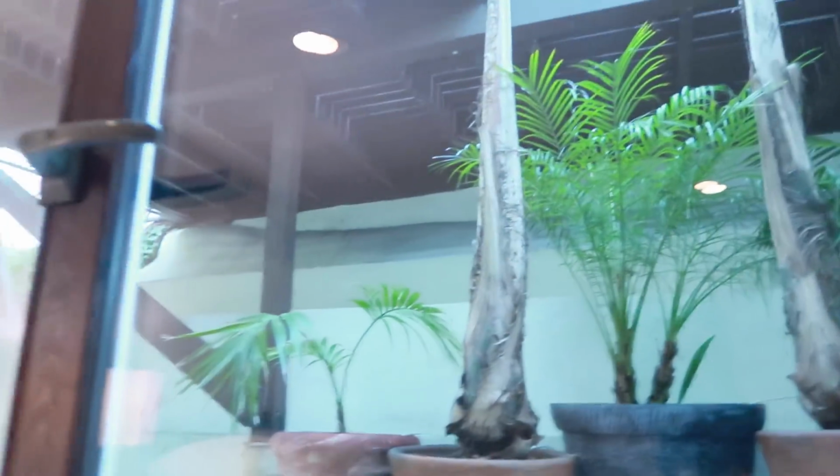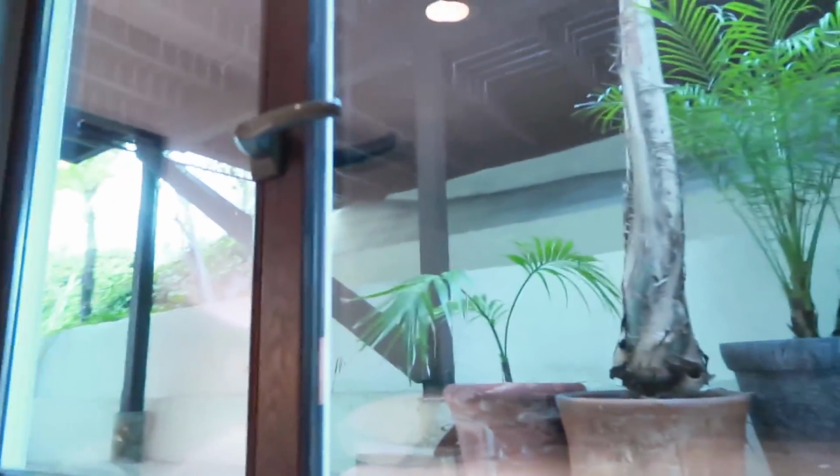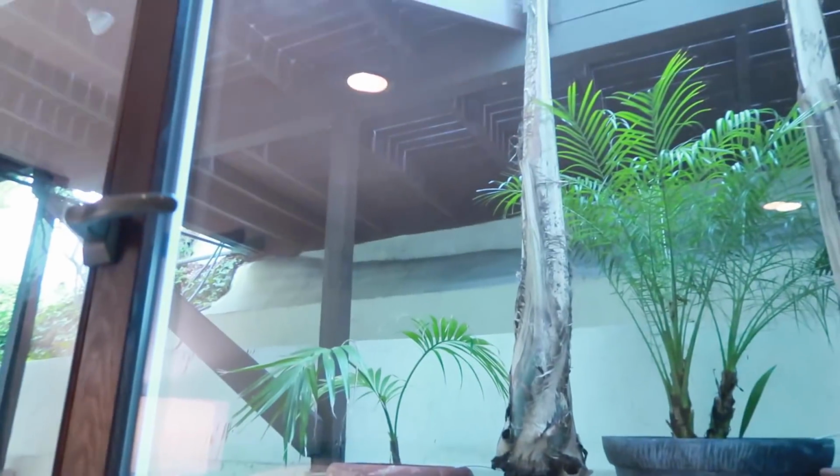Then I have these two really, really super comfy seats, really nice. You can look out into the window. This is my view from my window. It's not actually the best view. I'd say my parents actually have the best view because they have really, really big windows. But yeah, I actually do quite like this view though. It's quite pretty, just the palm trees and stuff.